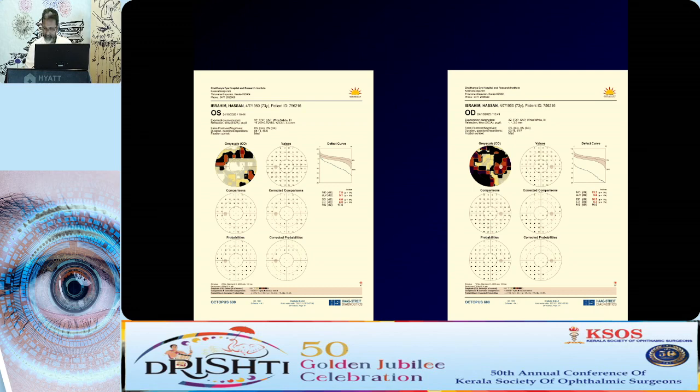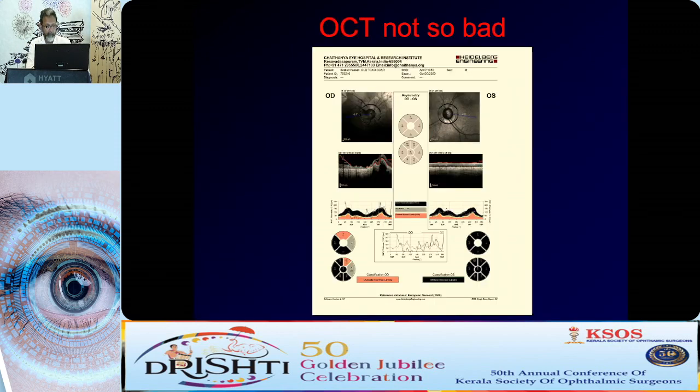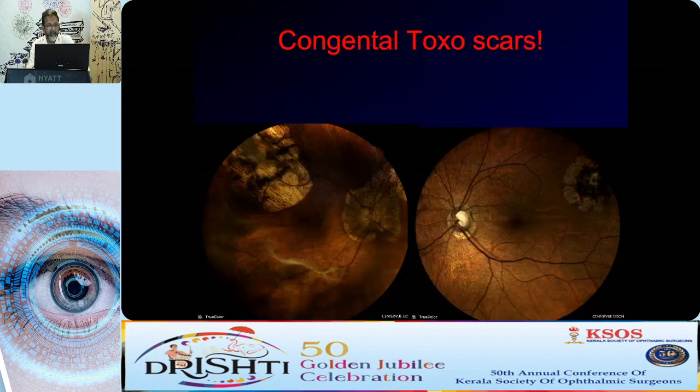There are dense scotomas in one eye, and even the other eye has scotomas in the arcuate area. But when you go to the OCT, this looks bad, one sector is gone, but look at the segmentation, there's something else going on there. The internal limiting membrane is taking off into the vitreous and the other segmentation comes down here. There's something else going on there, and this is what the patient had.